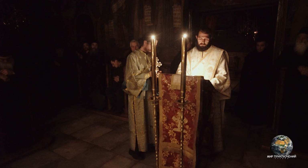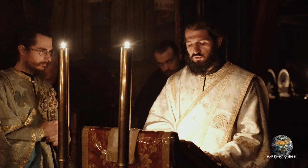The deacon comes out into the center of the temple to proclaim the good news of the Gospel of Christ.